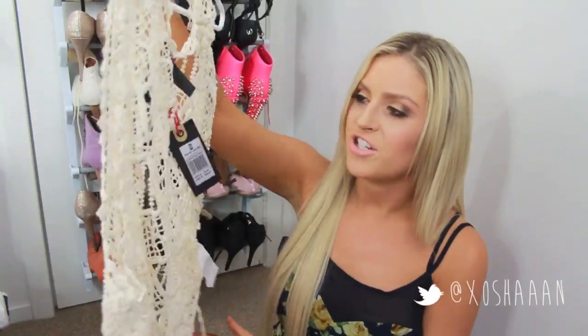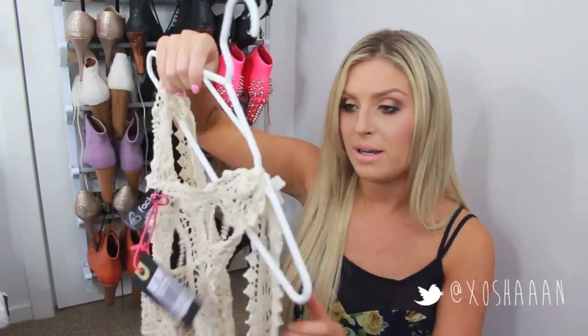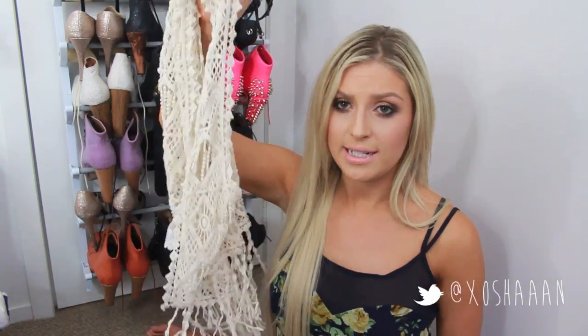And I also got this from Factory. It's just a really cute little vest thing, crochet vest. I've been wanting these for literally about 3 years now. Never actually got one, so I just went and got one. I think it'd be really cute over high-waisted shorts, a cute t-shirt, or a cute singlet or crop top.